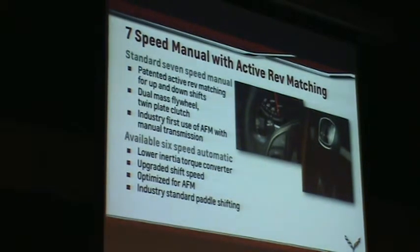We have active rev matching, which we're taking a step farther than anybody has taken before. It's on both upshifts and downshifts, and we have a special three-dimensional Hall effect sensor in the base of the shifter that anticipates where you're going as you move the shifter. In a traditional system, you would wait until the transmission was in a gear, and then the car would know, okay, I'm in fourth gear, therefore the engine RPM should be this. The system's not as responsive as when you know the shifter is moving to fourth, and then you have the engine jump to where it's anticipating you're going to be. It is much more fun, I have to tell you.